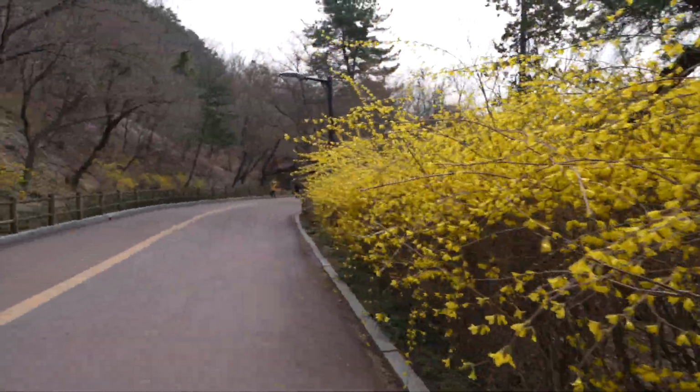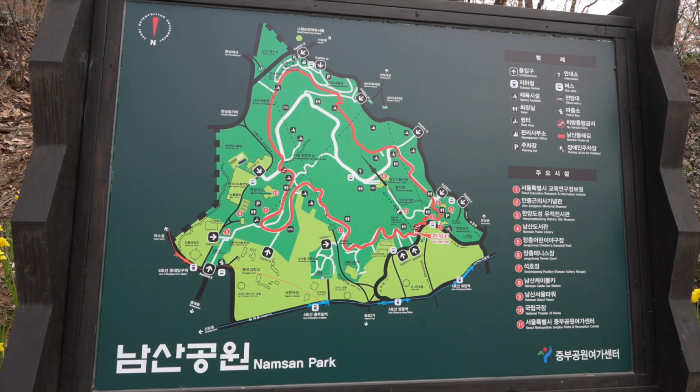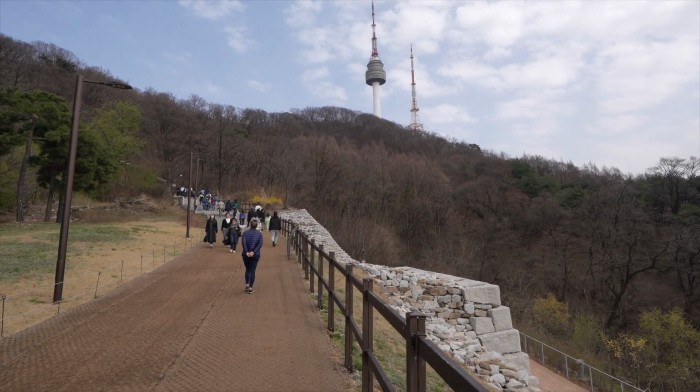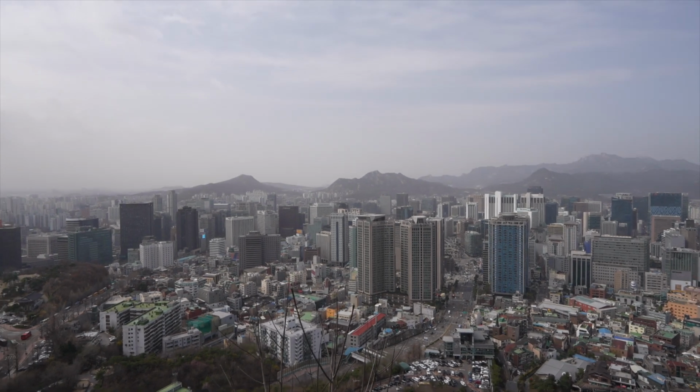Super easy to access by taxi. They'll drop you off by a tram station, short walk to the trailheads. Then from there, you walk up to that tower back there. You can see a lot of city along the way and the views are really spectacular.